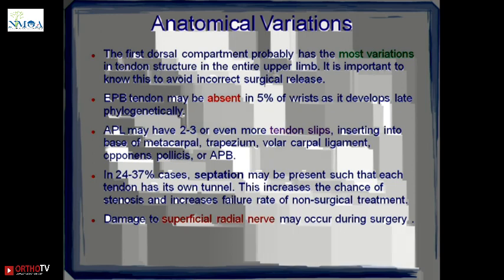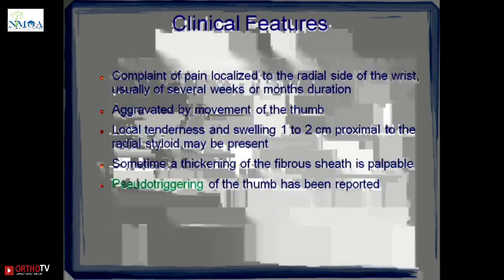The APL itself may be bifid or have 3 slips. It may have attachments to the radial styloid separately. There may be more than 2 septations. Various types of variations can present, and you have to be watchful of them when you are treating them, because if you don't pay attention to them, you are likely to fail in your treatment.